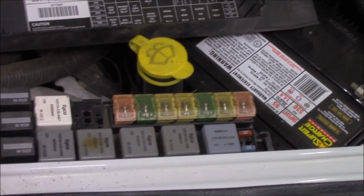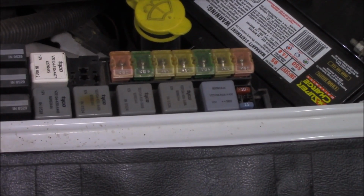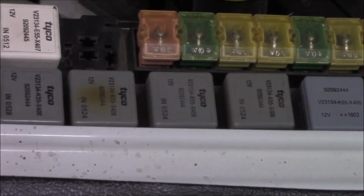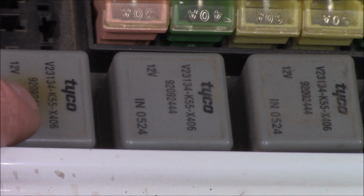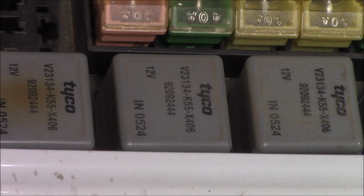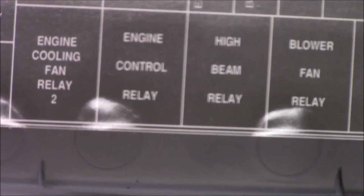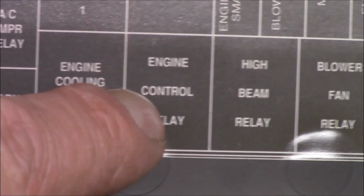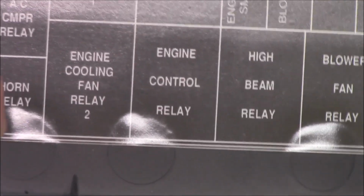Let's just see if we can zoom in a bit on our relays and see if you can see what I see. Alright, let's have a look at all those relays together. What do you notice? Well, have a look at the colour on this particular one. So what is that one? Well, on the back of the fuse box it gives us the relays as well. See what it's listed as? Engine control relay. Let's pull that relay apart and have a look.